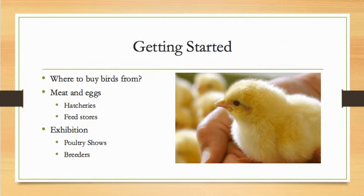If you are looking for exhibition birds that you plan to show, you might want to consider contacting a breeder or find one at an open poultry show. These birds will be closer to their breed standard and can compete better.